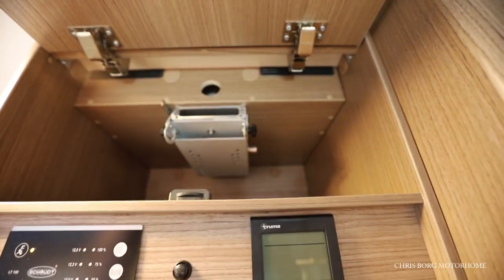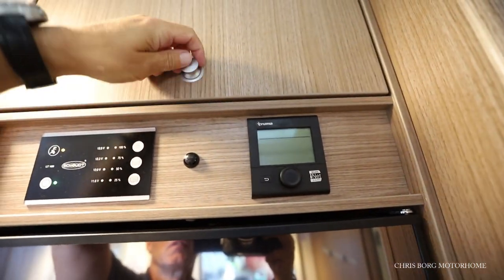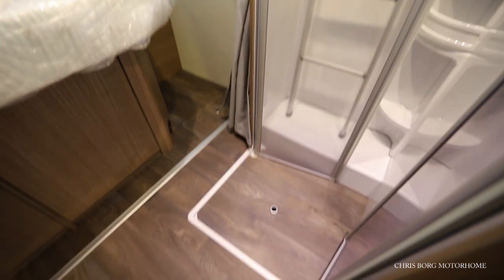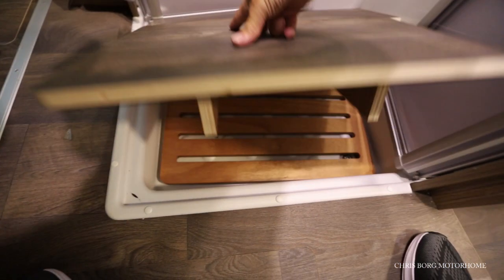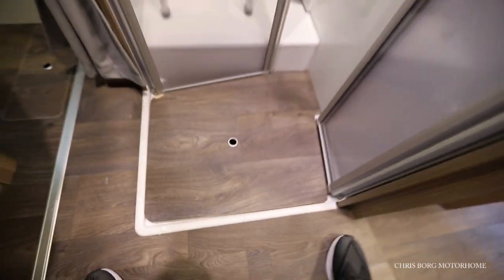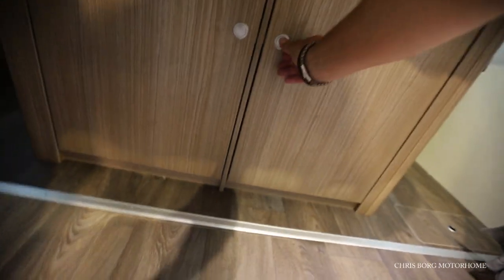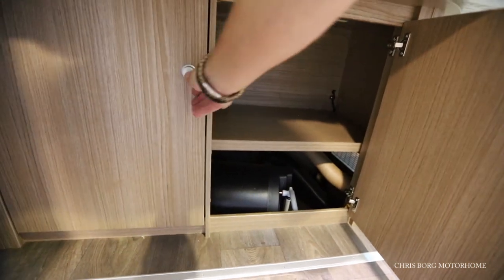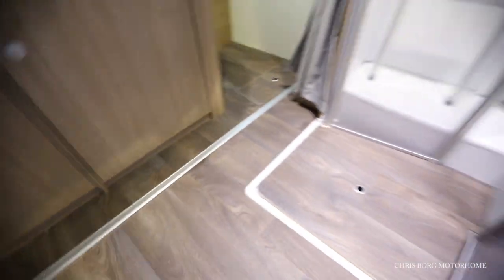And here's a rack for TV. So I'm 178 centimeter tall, or 5'10", and there's maybe 15 centimeter more up to the ceiling.